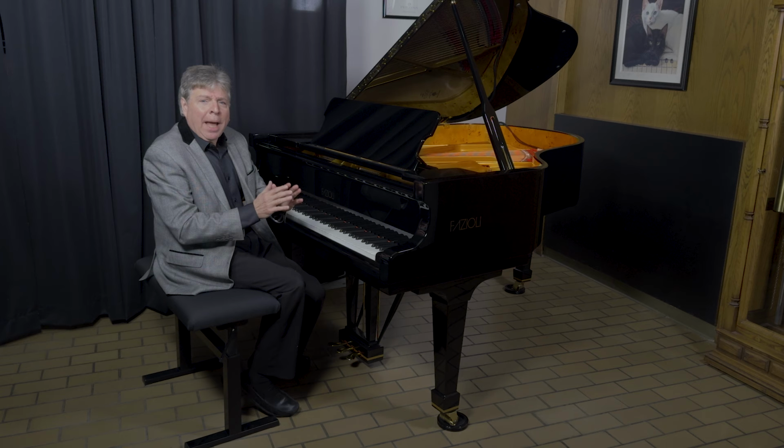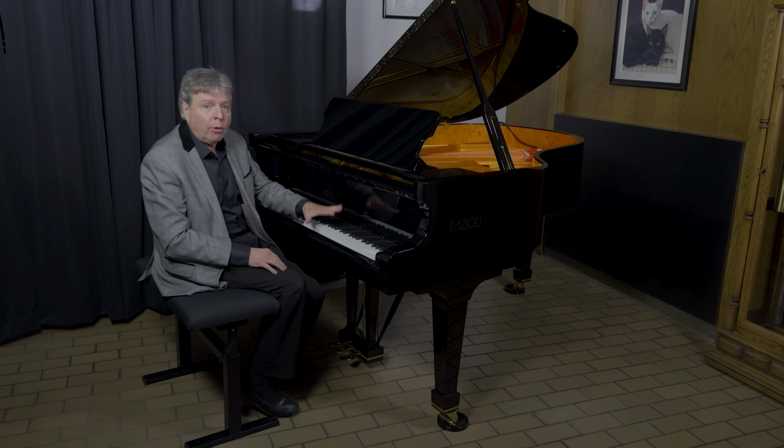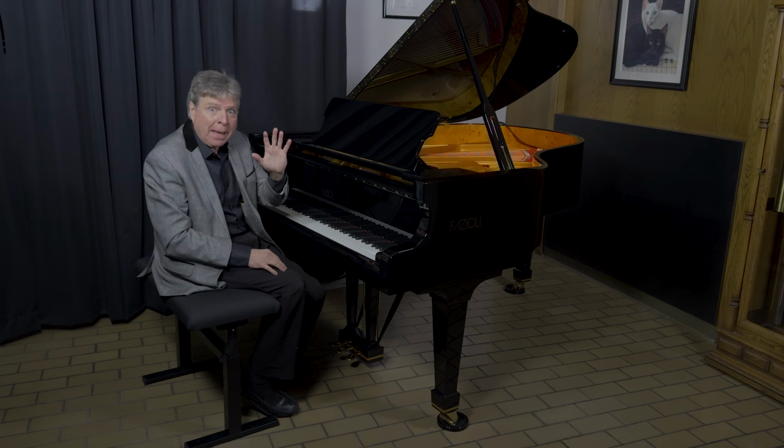Now this piano is just over 6 feet, and I have never heard a bass out of a piano of its size. So I just want you to hear what the bass sounds like on this, because it's really amazing.